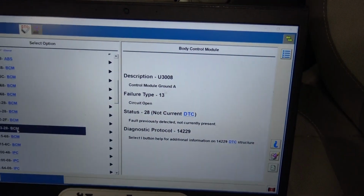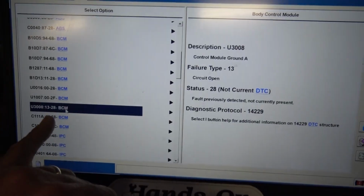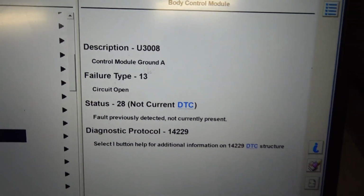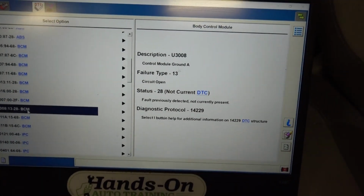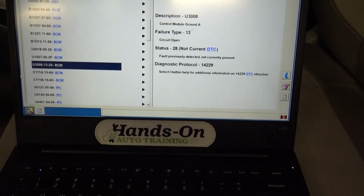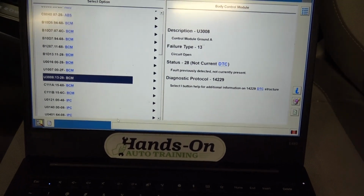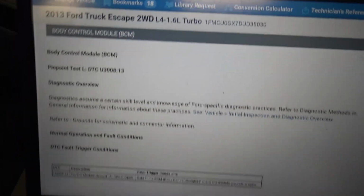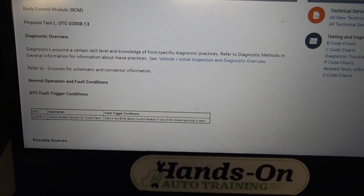Okay, so guys, as I'm looking at this stuff, I see this one code in a BCM. This is a big red flag to me. U3008, control module ground A, circuit open. Now, of course, this is a history code. It's previously detected, but man, that sounds pretty important when we have an open in a ground circuit. Here we go with our U3008 code.